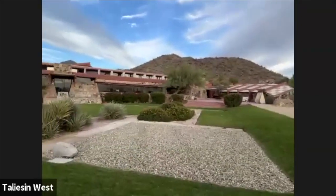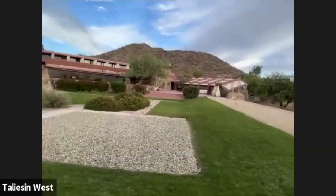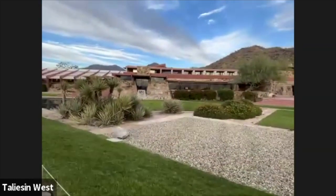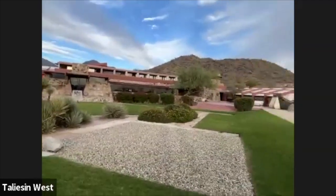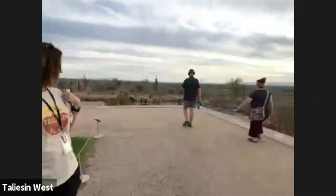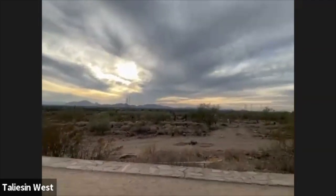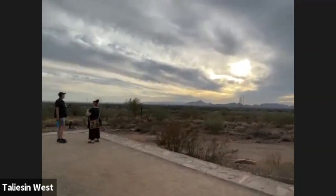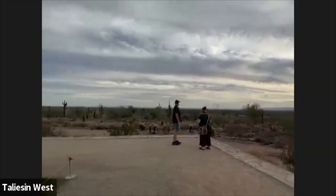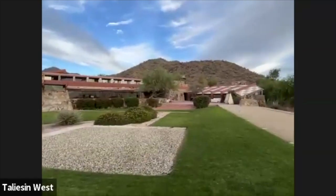This is incredible. Yeah. So to be perfectly honest, this is the part the students usually love the most. They take a lot of pictures right here, and then they turn around and take pictures of the valley. They have an amazing view of the valley. Look at that. So not only does Frank Lloyd Wright know what the landscape looks like in his own home, but he's also looking at the view outside. That's pretty incredible.